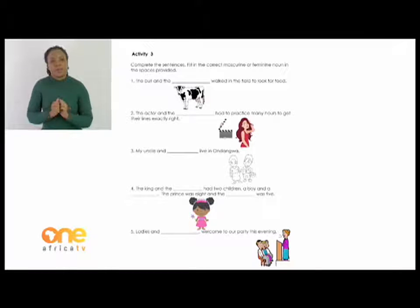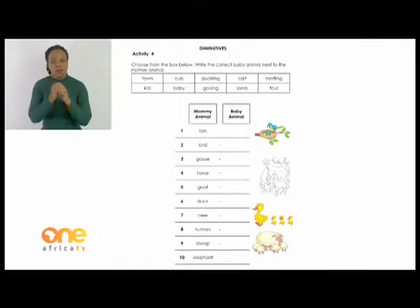Let's move on to activity 4, where you are to choose from the box below again. Write the correct baby animal. These are diminutives. The baby animal goes next to the mother animal. We have fawn, cub, duckling, calf, nestling, kid, baby, gosling, lamb, and fowl. Write these next to their mummy animal. Number one, we have a lion. What is the young one of a lion? Obviously, I know you will say a cub. Thank you very much, boys and girls.